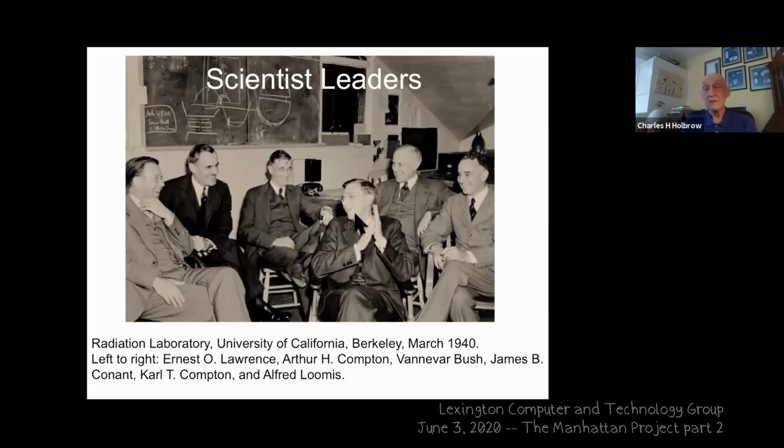This is Conant, James Conant, who was president of Harvard and is really, in a way, working for Bush. He's heading the committee which ultimately will drive forward the American project. And this is Karl Compton, president of MIT. This is Alfred Loomis, a businessman, very wealthy, but in a way an amateur scientist, a serious amateur scientist with his own labs. These are the kind of people who are suddenly making the decisions.